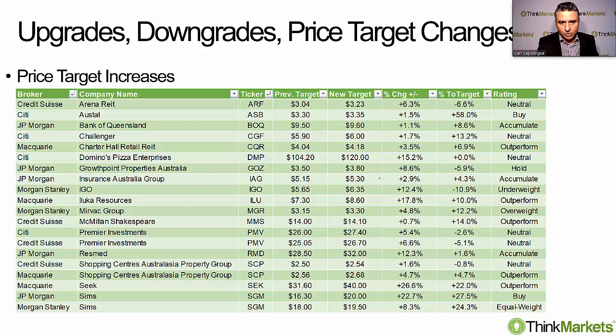Let's go to Domino's Pizza Enterprises, ticker code DMP. Citigroup, a nice price target increase there of 15.2%, but only getting it to bang on, spot on their target. They retained their neutral rating. Citigroup said that they upped that target in response to the company's recent announcement that they would acquire Domino's Pizza in Taiwan and therefore increase their Asian footprint.